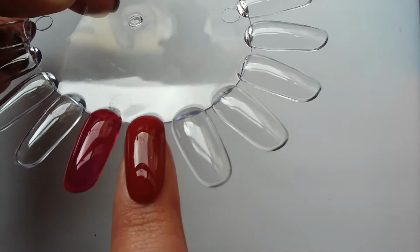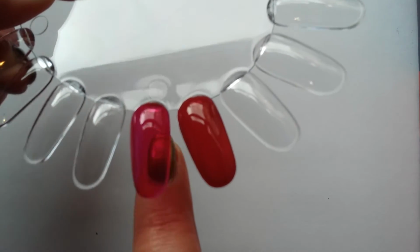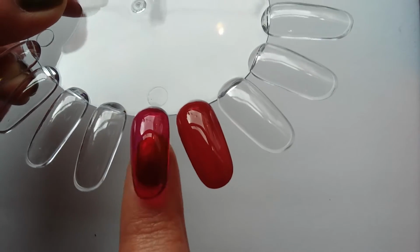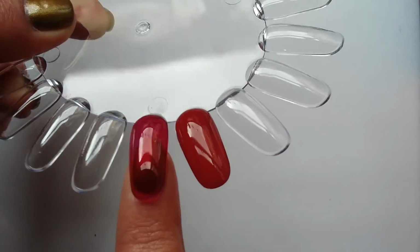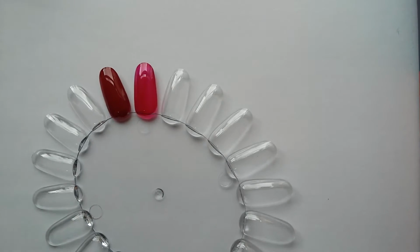So again, there's the cream and the jelly. You can see through it, so it gives this juicy depth to the nail, and very, very, very shiny. So that's a cream and a jelly. So we then get this kind of hybrid word, Crellie, which is effectively exactly that. It's a mixture between a cream and a jelly.